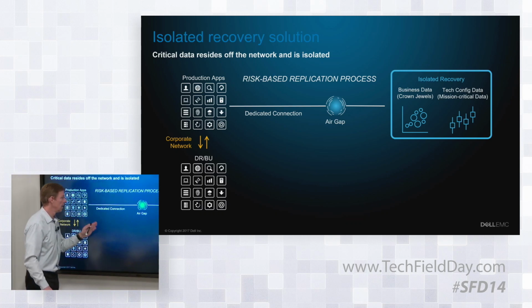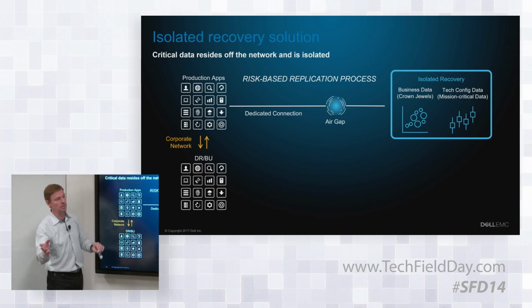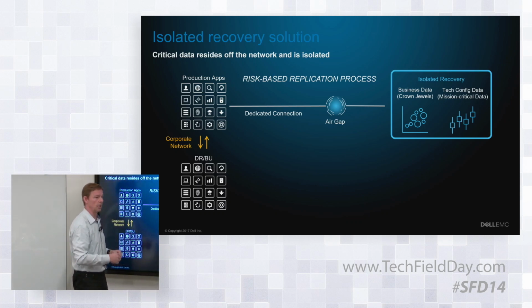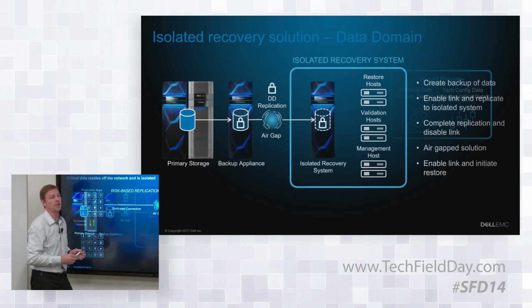What we typically want to do, and we've seen two types. We've seen, no, I want everything, everything's important. I just got hacked, I got to put everything in here. It's not practical, I think. We believe that we want to be strategic about what is really the lifeline of your business.